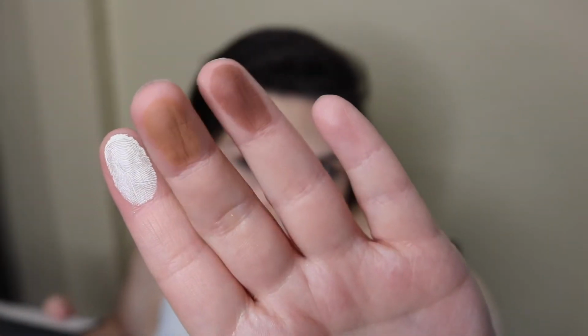Next is City Color Contour Effects. This is very similar, but it has a much lighter shade, which I appreciate because you can actually mix these deeper tones with the lighter shade to get the perfect shade. However, this is labeled as contour, bronze, and highlight. Here are those shades up close.